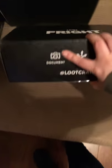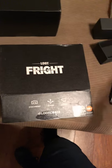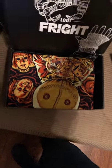So, the Loot Fright, I believe this one comes every 2 months. So, I get it every other month. Like, I just got it in October. So, we will see how this goes.